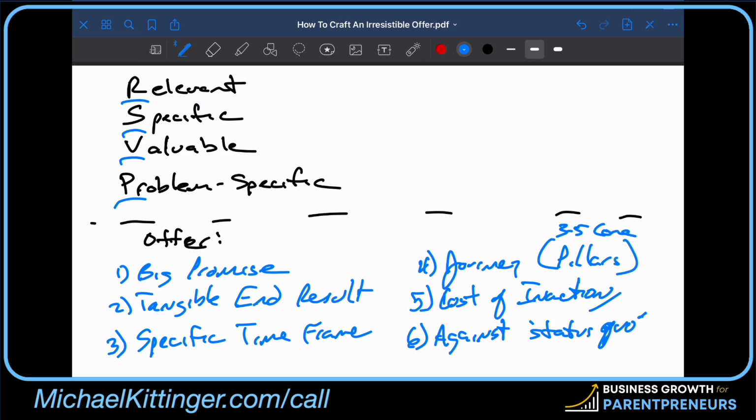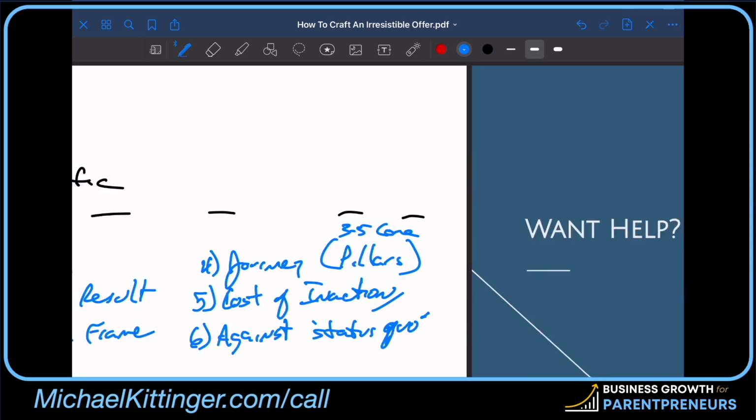Whatever the status quo is, whatever the thing is that they have been trying. If people are trying to lose weight and you're talking to them about your offer, and you say, hey, I'm going to help you diet and exercise. Well, I've tried dieting, I've tried exercise, that didn't work. Your program's not for me. Right? You've got to go against it.